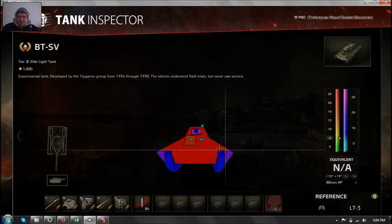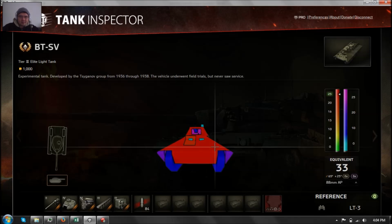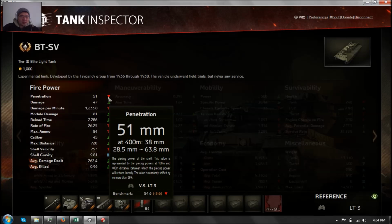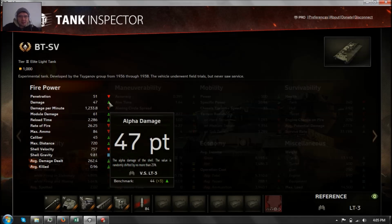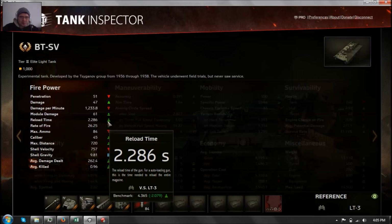And remember, slope armor means nothing to high explosive shots, and low tiers have a lot of high explosives, so it's gonna hurt. So let's look at the penetration. The gun has 51mm of penetration, which is okay-ish for a tier 3. 47 damage per hit, which is alright. Reloads every 2.3 seconds, which is okay. So you have to spam your shots a lot.